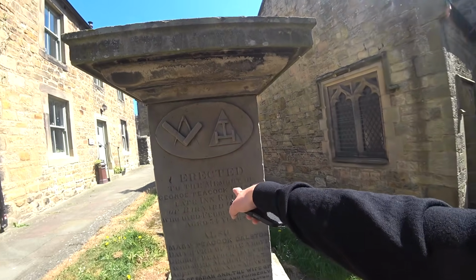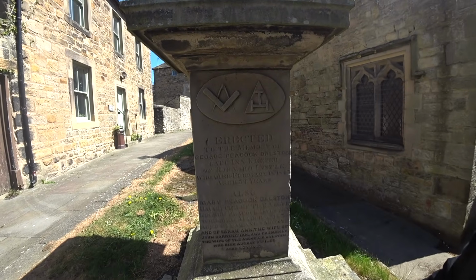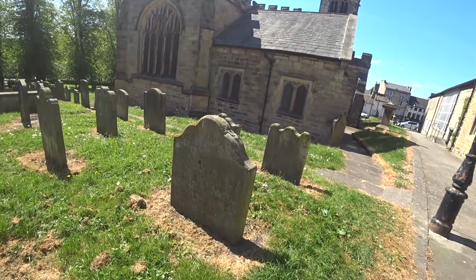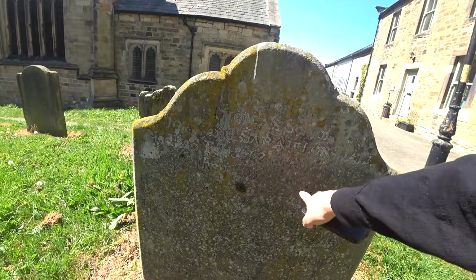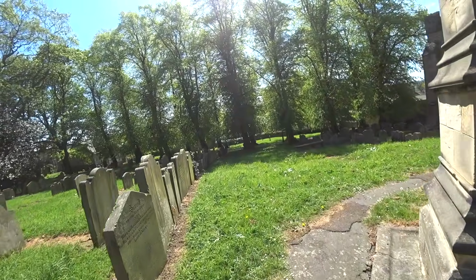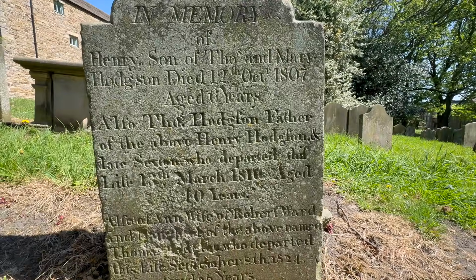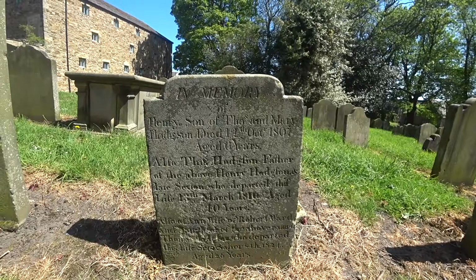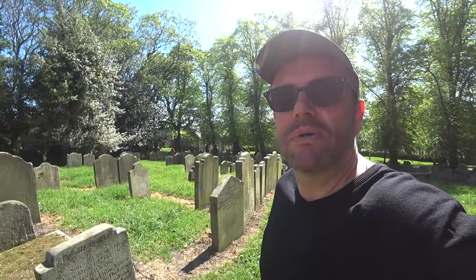Right, this thing here, to the memory of George Peacock Dalston, the late innkeeper of Barnard Castle, who died in 1843, age 54. I mean, some of these gravestones are so old, you can't even read them anymore. Is that 1862? Here's a sad one in memory of Henry, son of Tho and Mary Hodgson, died 1807, aged just 6. That is so sad. And another one aged 10 and 26. What was going on in that poor family?